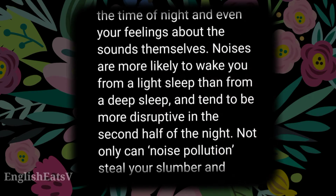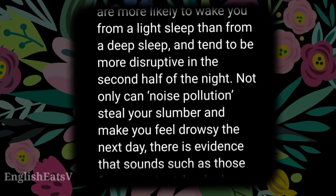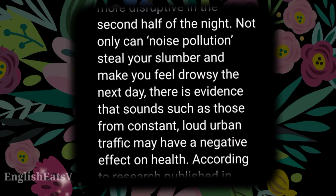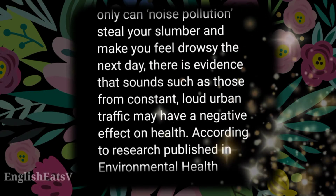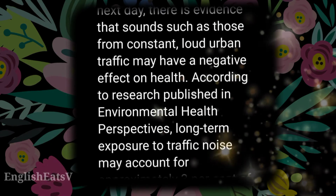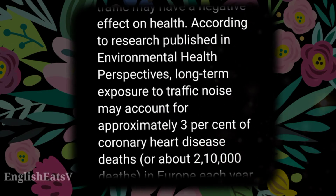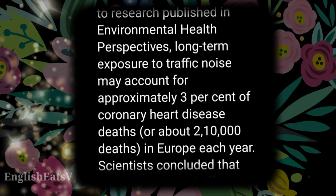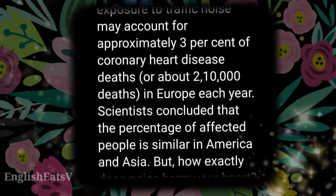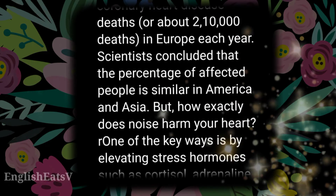Not only can noise pollution steal your slumber and make you feel drowsy the next day, there is evidence that sounds such as those from constant, loud urban traffic may have a negative effect on health. According to research published in Environmental Health Perspectives, long-term exposure to traffic noise may account for approximately 3% of coronary heart disease deaths, or about 10,000 deaths, in Europe each year. Scientists concluded that the percentage of affected people is similar in America and Asia.